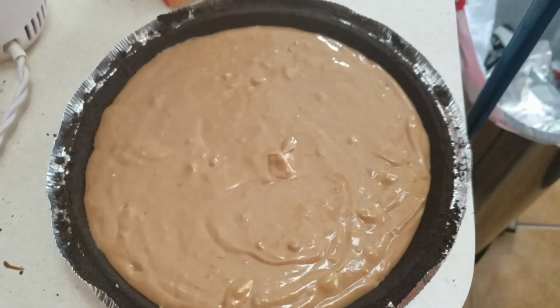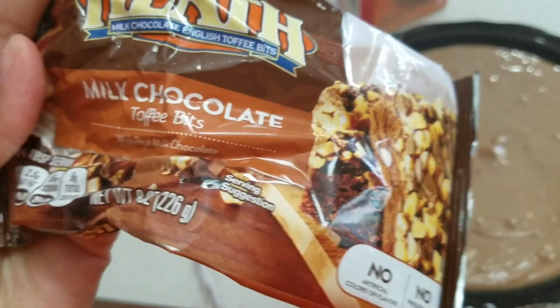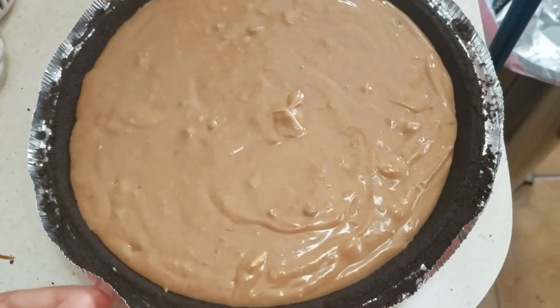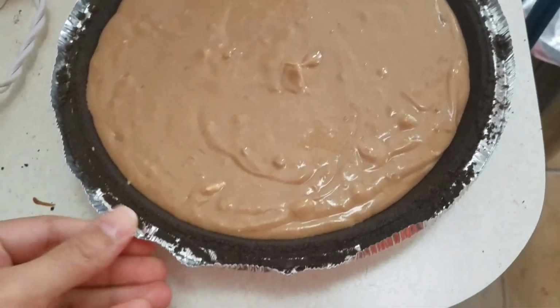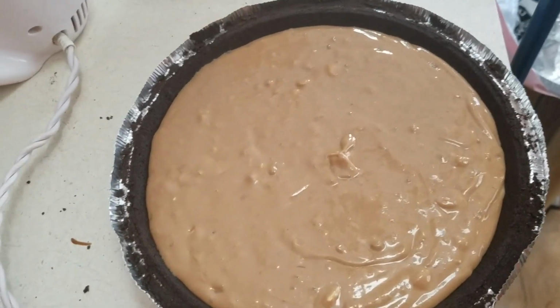So I finished the pie, I'm about to let it set. I put some of these little toffee bits in here because it adds a really nice crunch and flavor to it as well. I'm going to go ahead and let this set for a few hours in the fridge, and this will be dessert for later and for tomorrow.